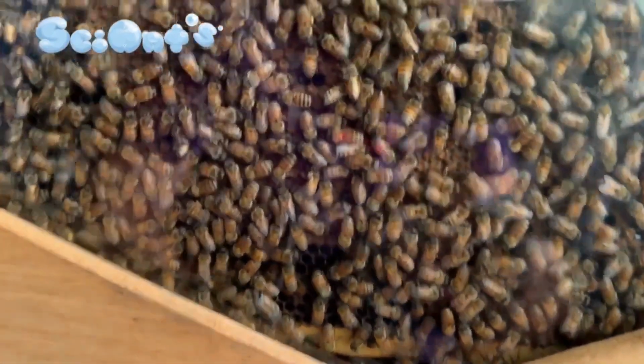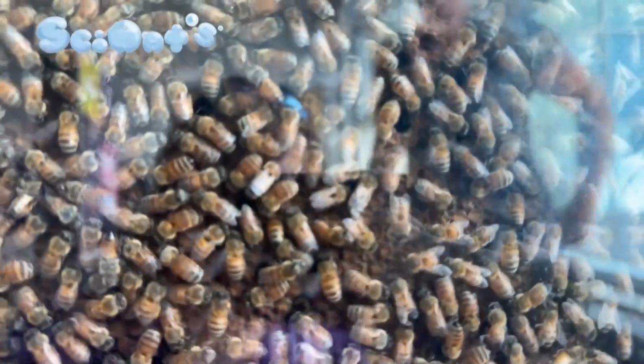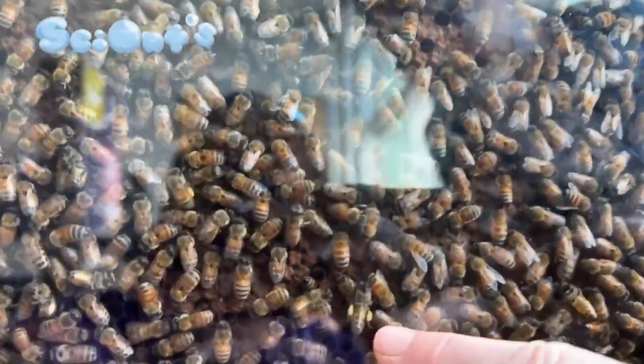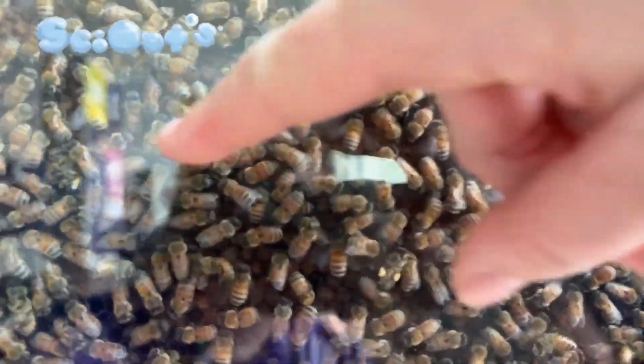And check it out, y'all. They're doing their waggle dance. Look, there's one doing a waggle dance right there. Remember, that is the dance that they do to direct where there's a food source. You can also see that one is a pollen collector, and that one also up there.